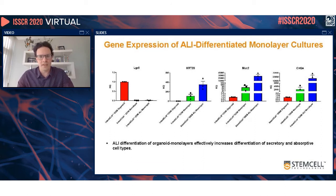We can see this also if we start looking at gene expression of these ALI differentiated monolayer cultures. Using our marker for stem cells, LGR5, and comparing it against our 3D organoid cultures grown with IntestiCult OGM, we can see a high level of stem cells within the proliferating OGM culture, which substantially decrease with the differentiation medium in the monolayer culture, but importantly, expression is still there because there's still a small population. Now, we look at KRT20, MUC2, and chromogranin A, we see some increase with just the establishment of the monolayer culture, and then substantial increases with all three markers for enterocytes, goblet cells, and enteroendocrine cells upon ALI differentiation.